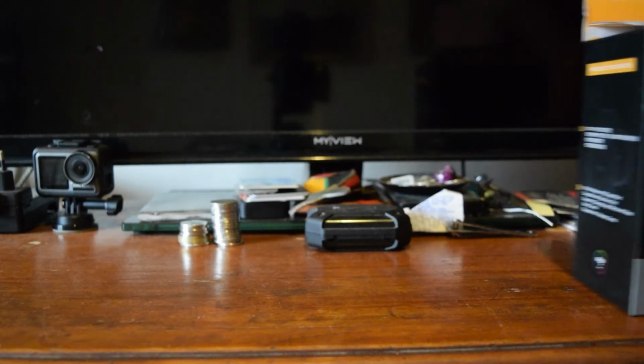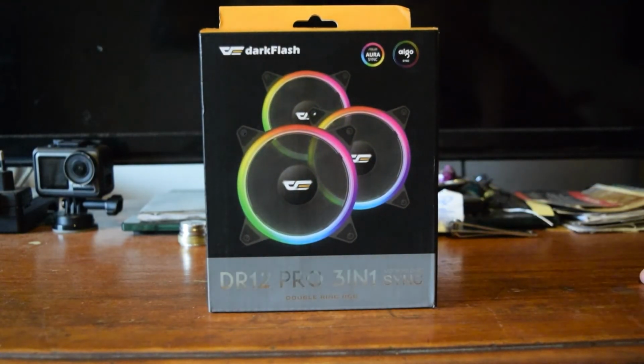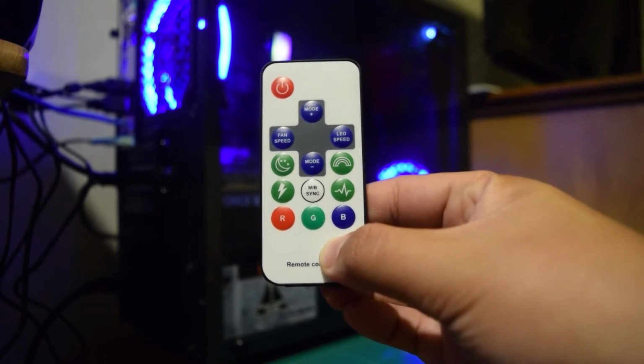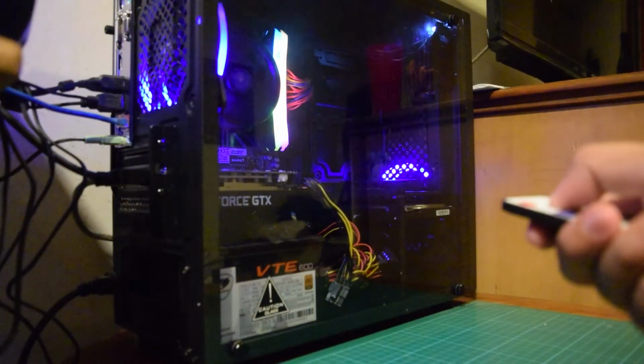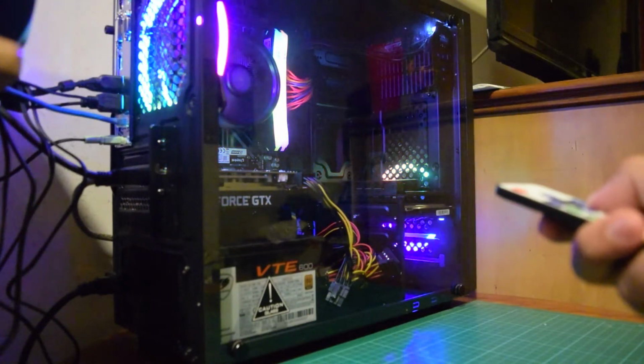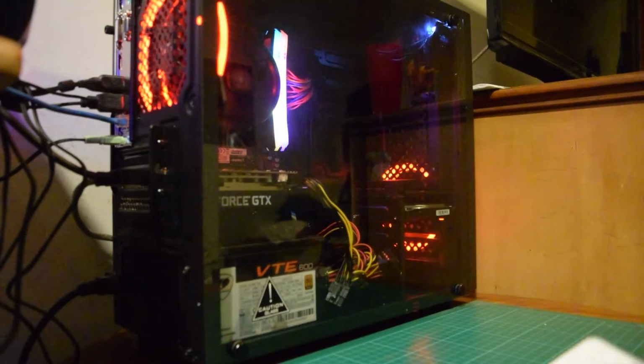For fans to keep my system cool, I bought the Darkflash DR12 Pro RGB. Now this initially has 3 RGB fans, but the case can only mount 2. But unlike the RGB lights in the RAM, this has lighting options. It comes with a remote, and through there you can adjust the LED speed. You can also adjust the effects using the mode control, which has a variety of effects. Or you can choose from the 7 main effects: red, green, blue, breathing, rainbow, starry night, and lightning. This also has a motherboard sync button, but sadly my motherboard doesn't have a compatibility for that.